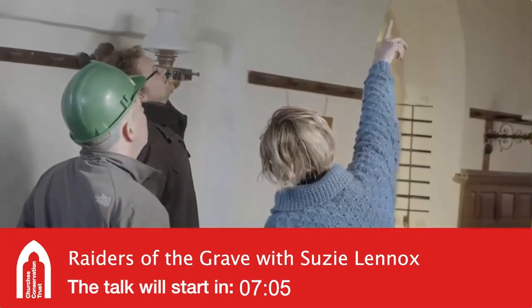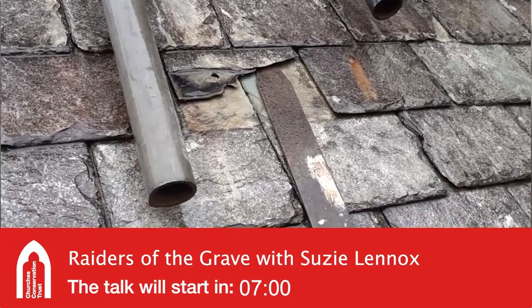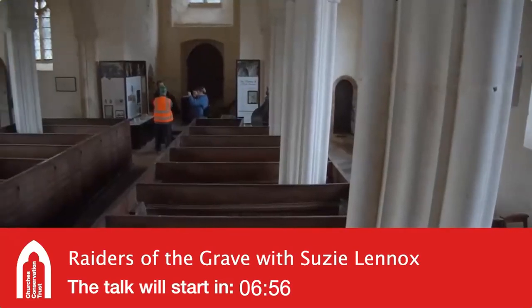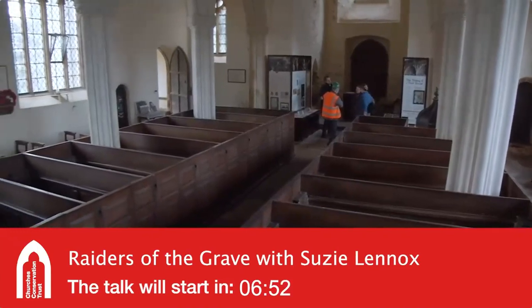We practice a stitch-in-time maintenance. This means that if we just replace a slipped slate as soon as possible, the water doesn't pour through the fabric and rot the roof structure. So this will save us costs, and it will also mean that more of the ancient fabric is able to be saved.